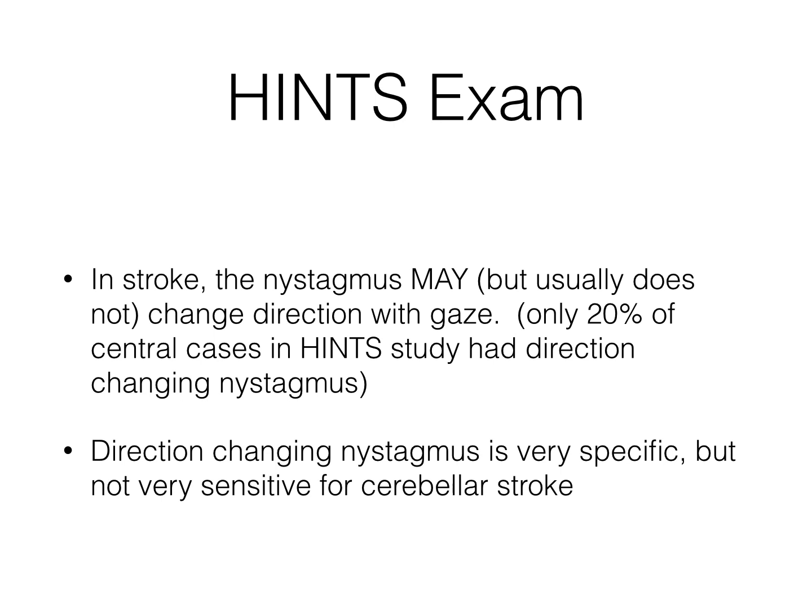Now, in a stroke, the nystagmus may change direction depending on which side they're looking at, but you usually don't see that. There's only about 20% of the cases in the HINTS exam that did have direction changing nystagmus. So if you see the nystagmus changing direction, that means they're having a stroke in acute vestibular syndrome. So it's a very specific test. Unfortunately, you don't see it all the time or very often, so it's not very sensitive.